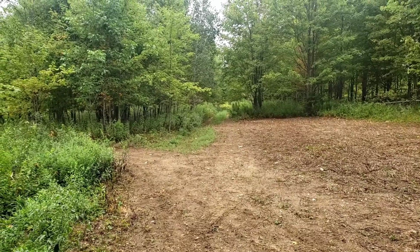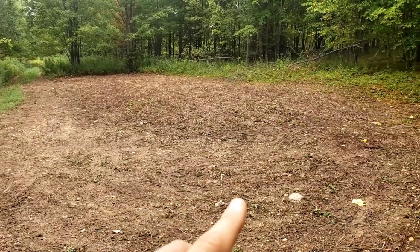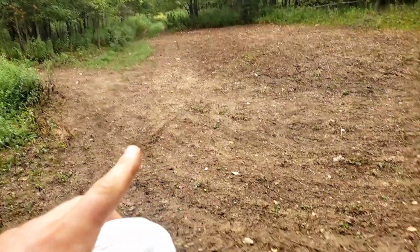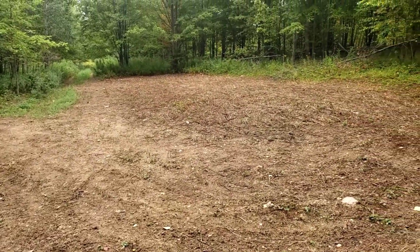So here's the other little section we planted in buckwheat, and it was a fail also. We had some germination, then we had no rain. We had a lot of germination here on the outside, but it all died. And so we replanted it just the other day, and it should come up.